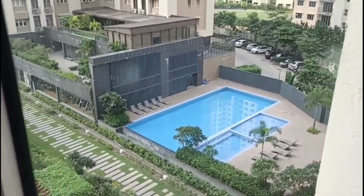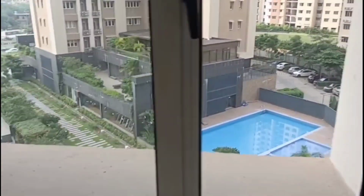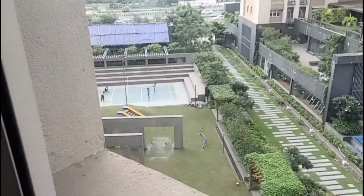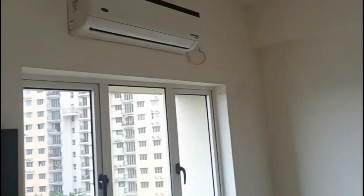From the bedroom, from the living area, and from the balcony, you can see the swimming pool and the tennis court. This complex is a very well maintained complex. To know more about this property, kindly contact us.